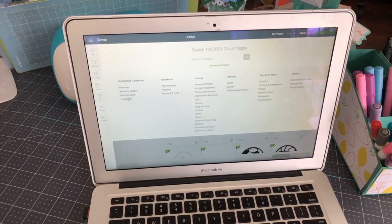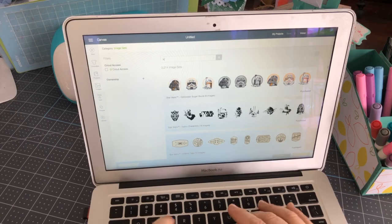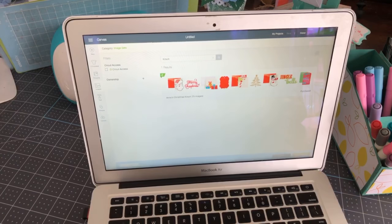Okay, so I have an image set that has the word kitsch in it, which is a difficult word. It's a Yiddish word, I think. Kitsch means kitschy, like old-fashioned, kind of cutesy, and it's actually an Anna cartridge. So if I were to search for that particular image set, and it's not the names of the images individually, but the actual set, I would have to know how to spell kitsch. And if you get it wrong, you're not going to get a result.